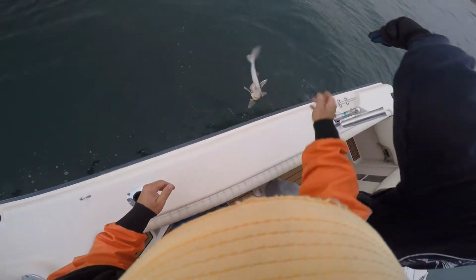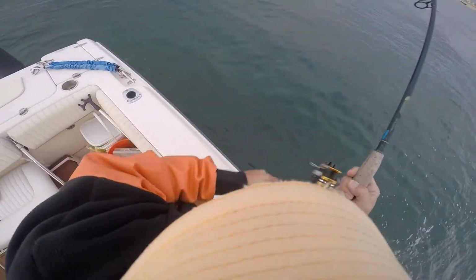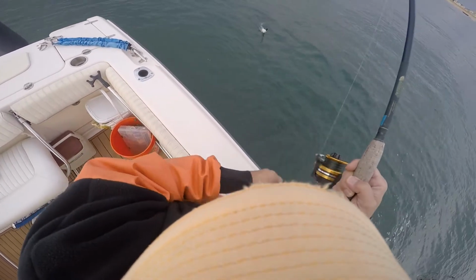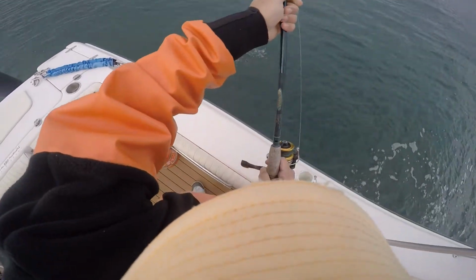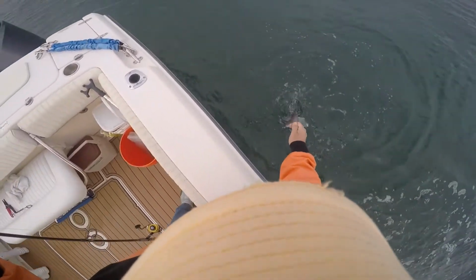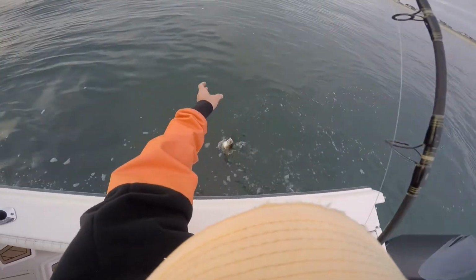Here we go, first dogfish of the day, and again it's my turn. They seem to be hitting anything we threw down there, the dogfish. Luckily enough, they're not eating up our baits. We didn't lose any shads, we didn't lose any metal. Pretty easy to get off today.